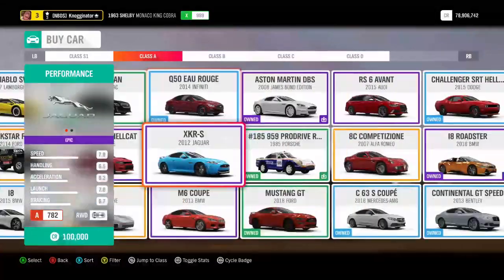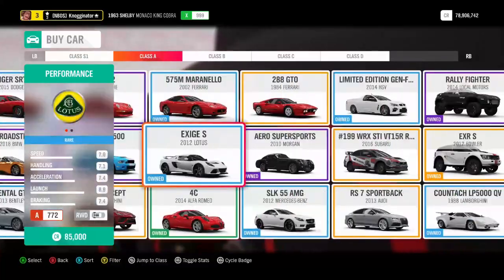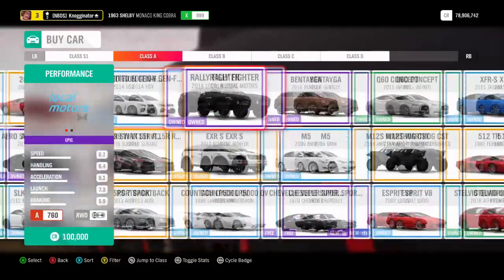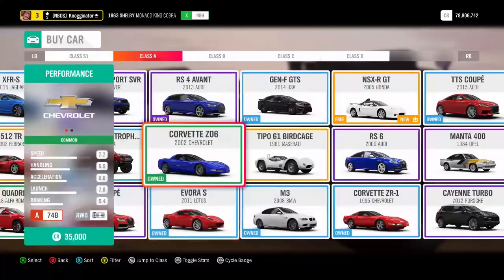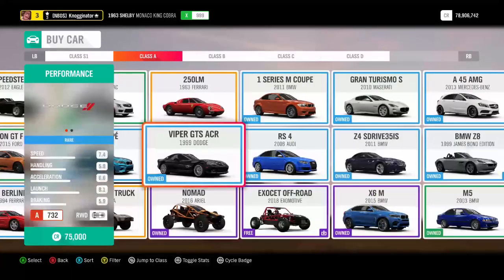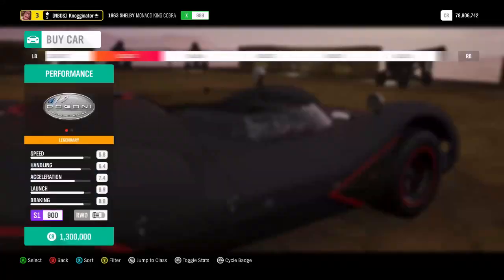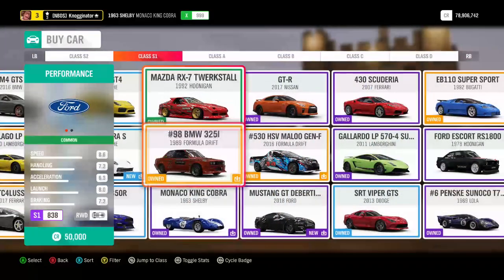Now we look at A class. The average price in A class is 110,000 credits, yet once again, you guessed it, we can buy a car for 10 million in this class. So the interesting part here is we can see the lower 4 classes are the most expensive in terms of the highest vehicle, and that's an issue.